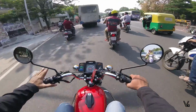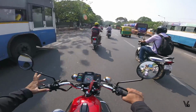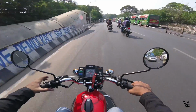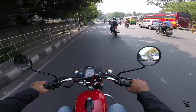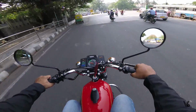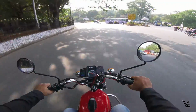Back in the day, it was the KTM Duke 200 of the 90s, but now it's just pure pleasure. It's like a collectible at the moment, and the satisfaction of riding this bike is amazing. Honestly, talking about my story, for the past year I was seeing this bike in the parking lot of my college, and I wanted to meet the person who owned it.